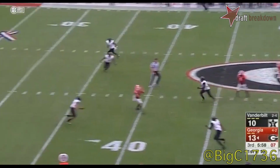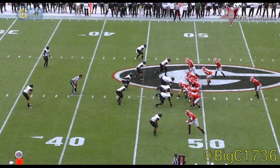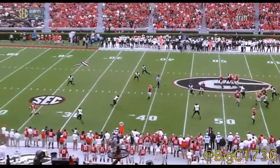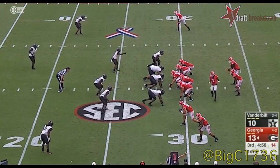Little double play fake over the middle. Pass caught. He's just going to go. Number 2 down here at the bottom of the screen. Safety comes down. He is wide open. That's 6 points. Number 9 working on that O-line.